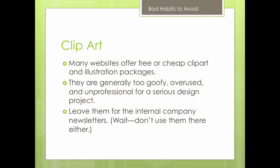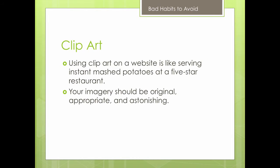Another bad habit to avoid, honestly, is clipart. Now, there are many websites out there that provide free or cheap clipart and illustration packages, but unless you have a really good eye for this stuff, it's easy to pick clipart that just generally looks too goofy or is overused and generally unprofessional for a serious design project. So leave them for company internal newsletters. Wait, don't even use them there either. If you're using clipart on a website, it's like serving instant mashed potatoes at a 5-star restaurant. Instead, your imagery should be original, appropriate, and astonishing.